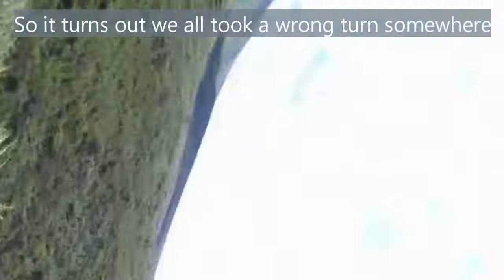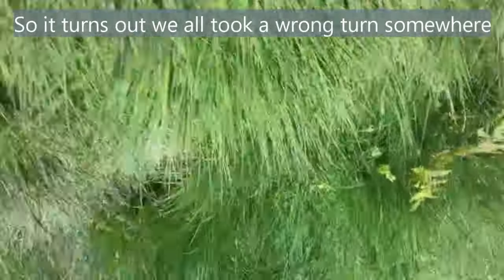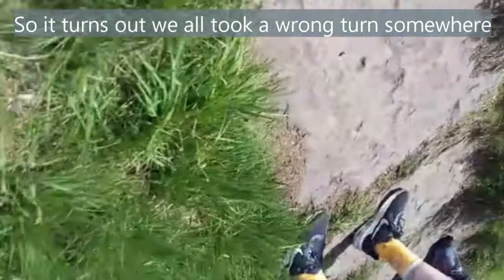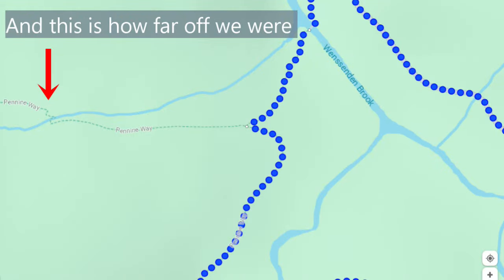I think we need to go down the stone path and round the other one. Oh, what, down where that solar thing is? Yeah, we got a bit lost. I was following you thinking you knew where you were going, because I was going to stop at the reservoir and go back. Because we're trying to get back to that Pennine Trail.